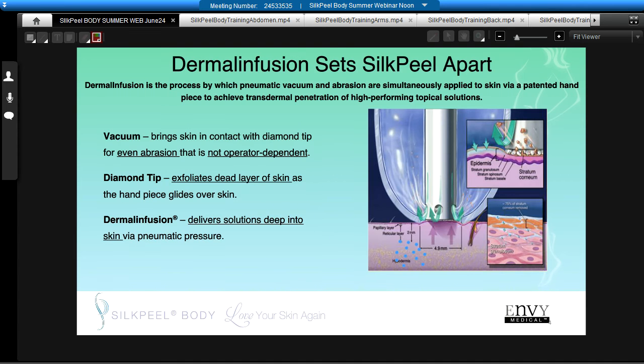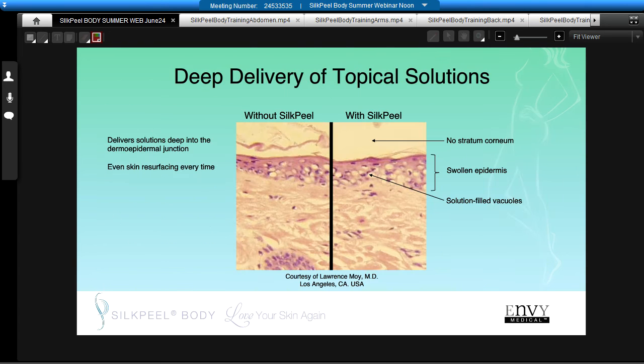So basically, about two slides ago, we looked at the fact that dermal infusion really does three different things. So really, with the use of vacuum, what it does is it brings the skin up into the actual handpiece, and it brings the skin in contact with the diamond tip. And then as the operator glides that handpiece across the skin, obviously you're going to go ahead and exfoliate away that stratum corneum, but at the same time, using pneumatic pressure, you're really infusing that solution into the skin.